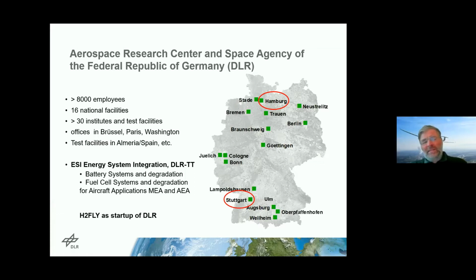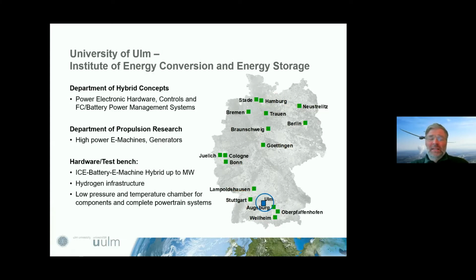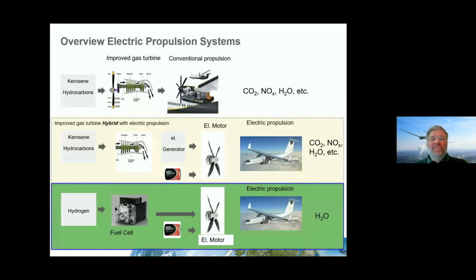We also have H2Fly, which is a hydrogen flight startup out of the DLR, which owns the HY4 and also takes care of the overall propulsion design, including the electric motor. The electric motor itself is developed together with our partners at the university, where I am the director of the Institute of Energy Conversion and Storage. And there we do motors between 180, 190, 200 kilowatt and up to megawatt level. So with this together, I will focus today on the hydrogen fuel cell propulsion system.